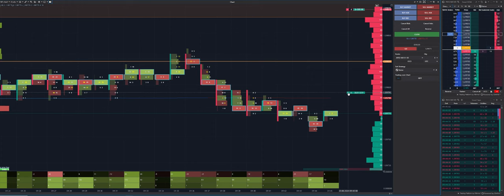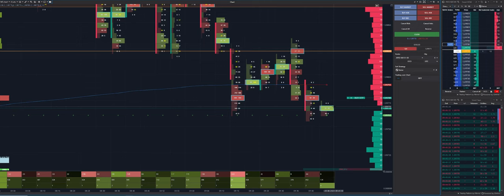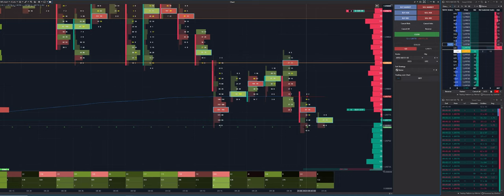Aggressively. We had a retest of the point of control with exhaustion. There were some aggressive buys coming in, so I wanted to make sure to save some profits here. Because what we see, and this is what I don't like, is that currently we are back at this low. You can see finished auctions here. We see slight exhaustion down here. I really don't like to see that.